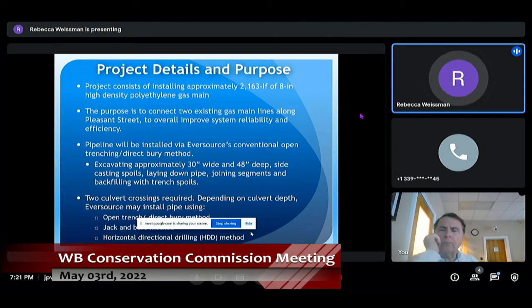So the project is about 0.4 miles of 8-inch plastic gas mains that are basically going to connect two existing gas mains that are already within Pleasant Street. So it's going to provide a connection between two other sections that will improve system reliability and efficiency. The majority of the pipeline is going to be installed by regular conventional open trench methods. So basically, you'll get an excavator that will excavate a 2 to 3 foot wide trench that's about 4 feet deep. They sidetrack the spoils, they lay down the pipe, join the segment, and then backfill with the trench spoils.